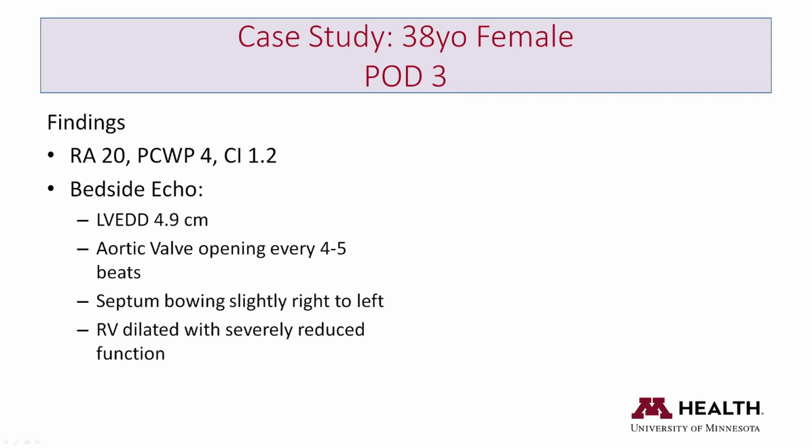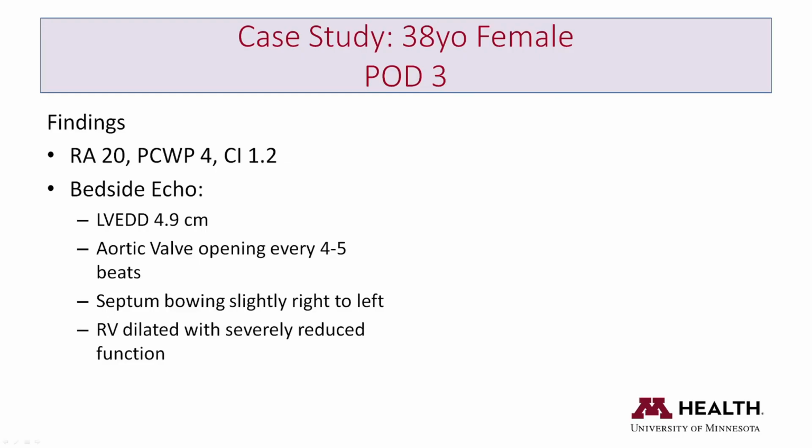Her LV dimensions are pretty small, 4.9 centimeters. I don't know, could anybody tell me the cannula size? I think it's like 4.2, 4.3. The VAD cannula, outflow. Anyways, it's small. It's not much smaller than 4.9 centimeters. So if you think about it, the left ventricle is shrinking. If this was the cannula and this is my left ventricle, my ventricle is shrinking around the cannula. And if it gets much smaller, it's going to be as small as the cannula. So her LV is getting small.